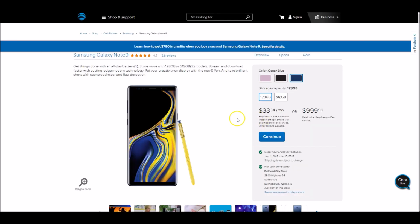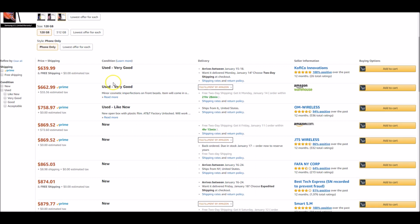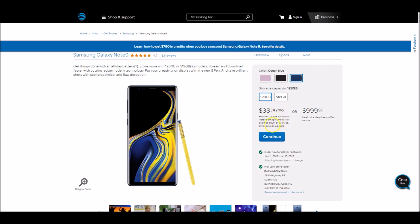But folks, you have much better plans and much better options available to you. I know it's intriguing that you're only going to pay $33 a month, but you're stuck doing that for 30 months. Actually, there's the hidden interest right there, where you can go right now and buy the same exact phone for $300+ less. So believe it or not, even though they're telling you it requires a 0 APR 30-month installment agreement, you're not paying 0 APR. You are actually paying interest.